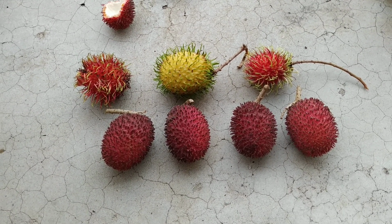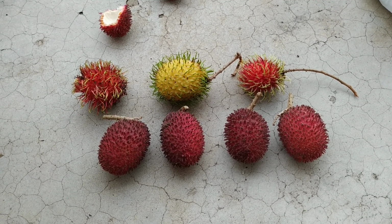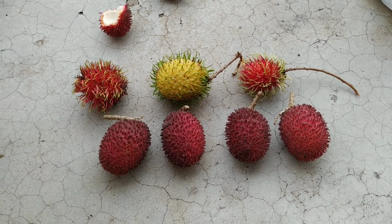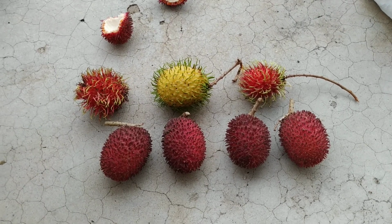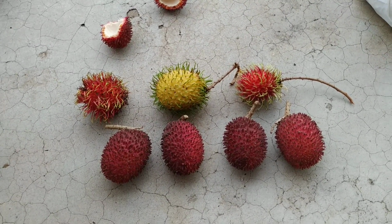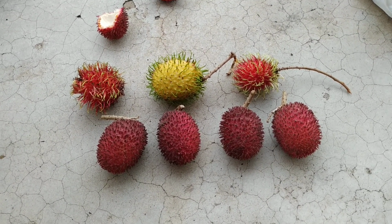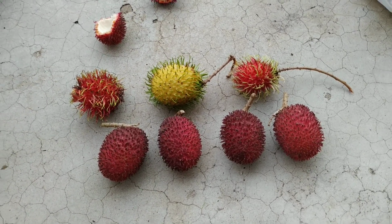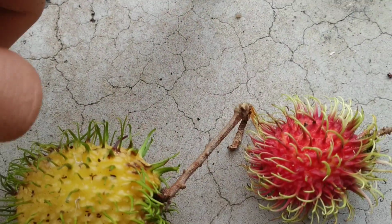Pulasan has a much more rich flavor than the rambutan. This thing tastes like honey with lemon juice. Honey with lemon juice, quite similar to pulasan. If you know what pulasan is and if you've ever drunk honey with lemon juice, maybe this will get you an idea. The skin sticks to the seed, but not too much.